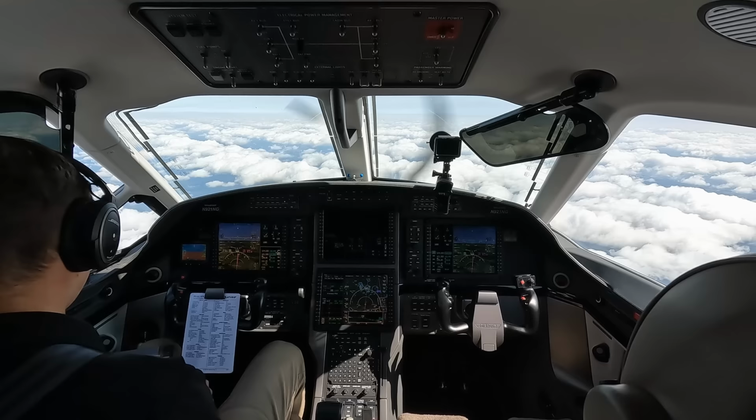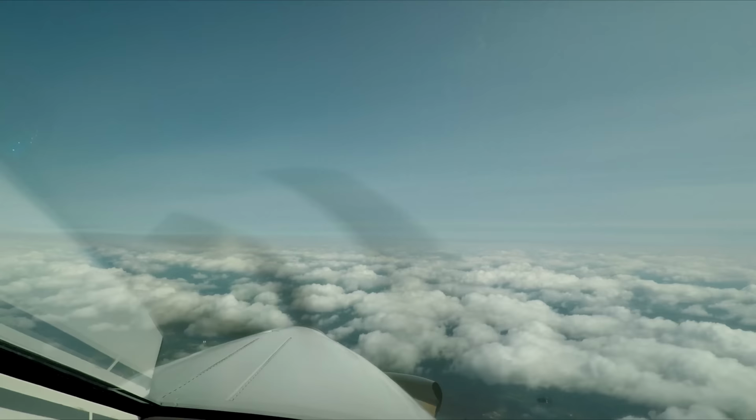All right, visual to 26, okay. That's a 6,933-foot runway, so we'll have no issue if we have to do a land and hold short. We can accept that.